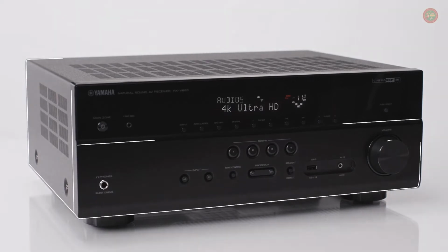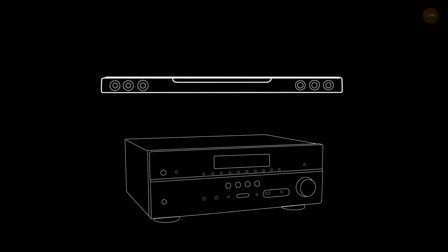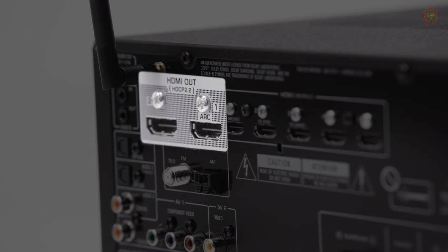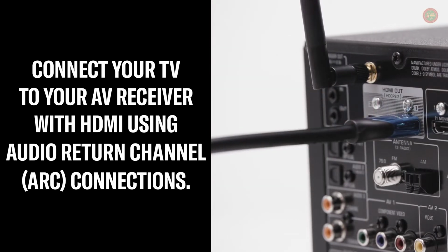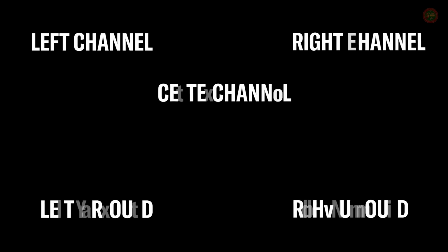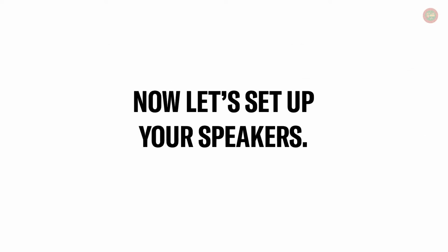Most surround sound systems require either an AV receiver or a soundbar. A receiver is the most traditional and flexible. An AV receiver has inputs on the back to easily connect your TV, speakers, and more. Start by connecting your TV to your AV receiver with an HDMI cable using the ARC connections. This will allow your AV receiver to decode and distribute the sound signal to the 6 speakers, creating a surround sound environment. Now let's set up your speakers.